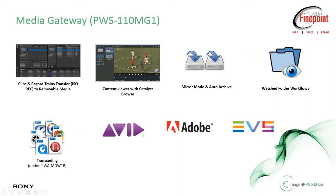Through this application, we also transcode to different formats. We can do MPEG long GOP. We can do various other movie formats through the license in here to transcode your output according to what you want your archive content to be. And then we offer integration with Avid, Adobe, and EVS, amongst others, for third-party integration.